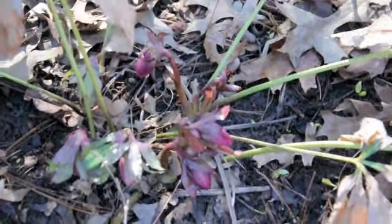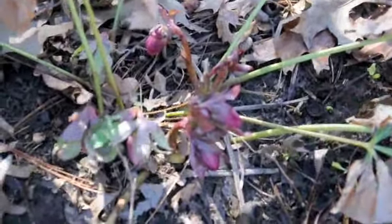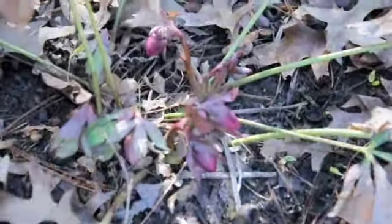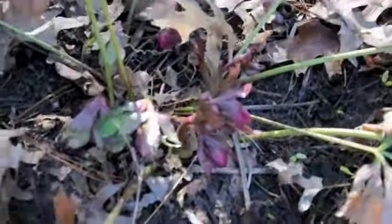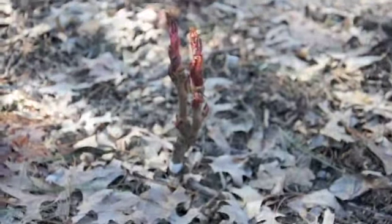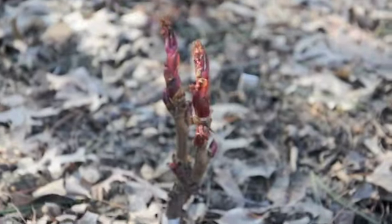Everything has just been waiting to come out from underneath the snow. You can see this is some hellebore flowers that should have been blooming weeks ago that are just now starting to unfurl because they were covered up from the weight of the snow. This is the Royal Heritage series. And you can see one of my little tree peonies that's already starting to leaf out. I think he should hold off a little while, but that's what's happening. He's very excited that the spring is coming.